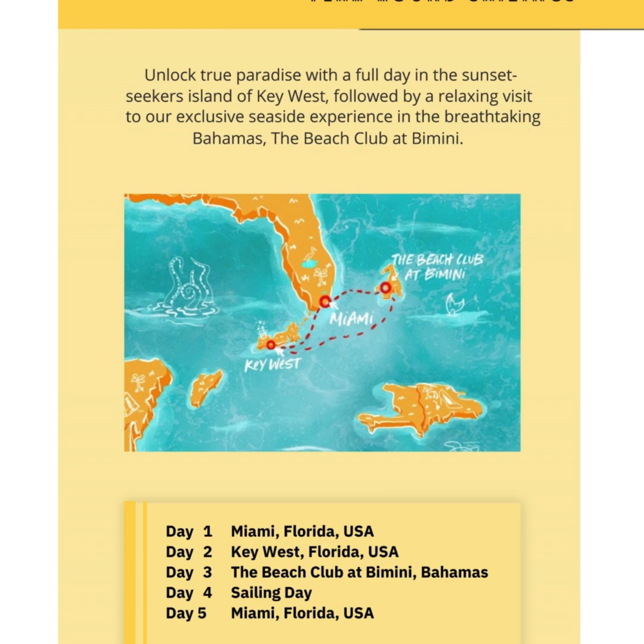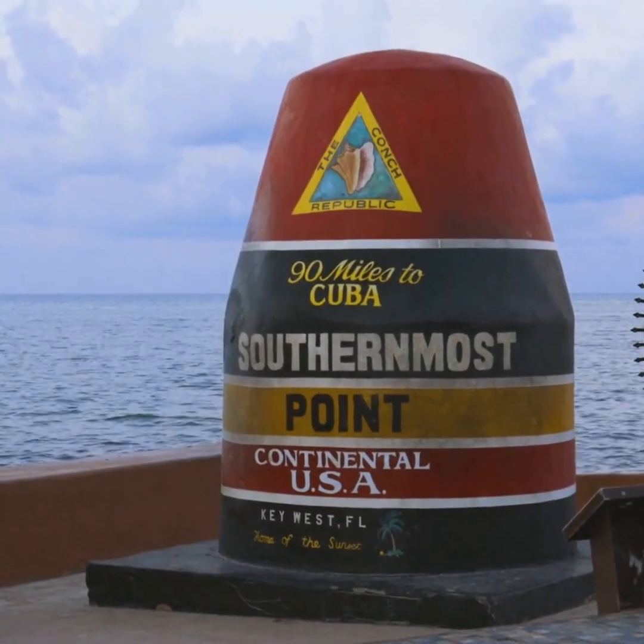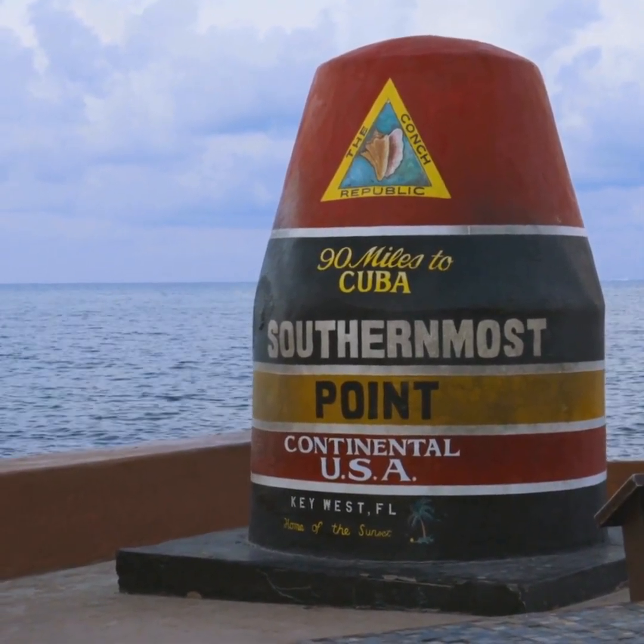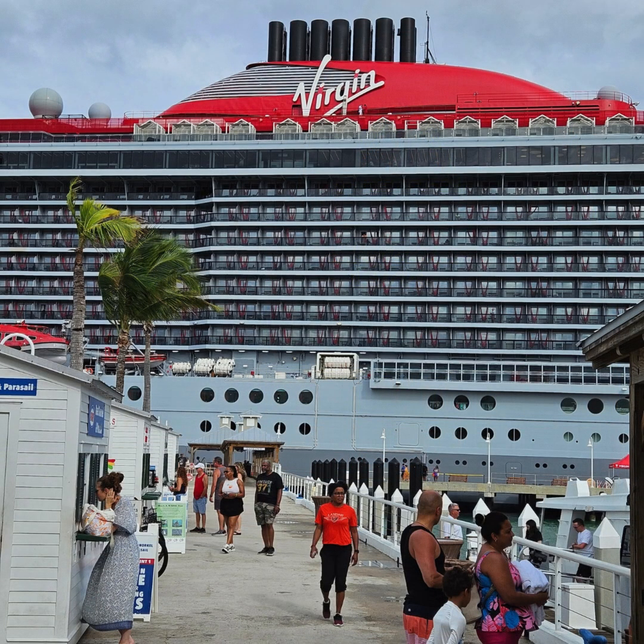So one of our stops on this Wednesday through Sunday cruise is Key West. And if you've never been to Key West before, I mean, it is the southernmost point of the United States, so that was cool. But it is very touristy. So just some things to think about and be aware of.